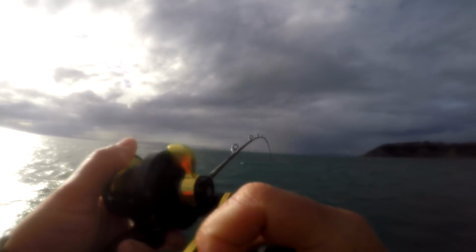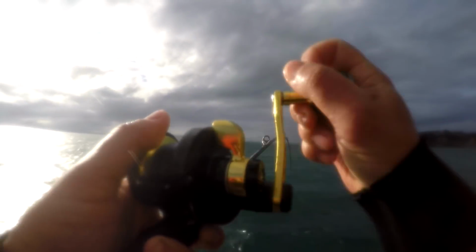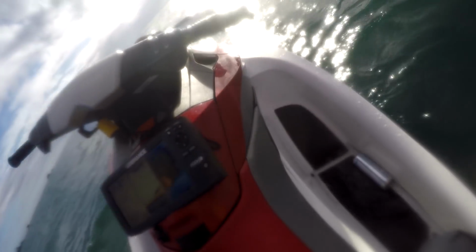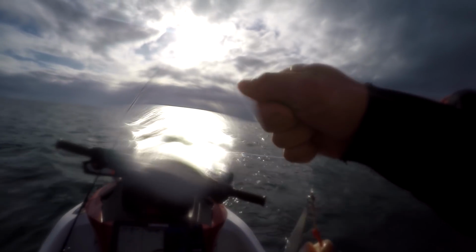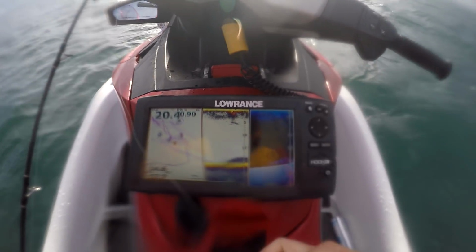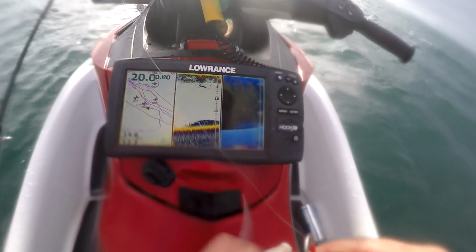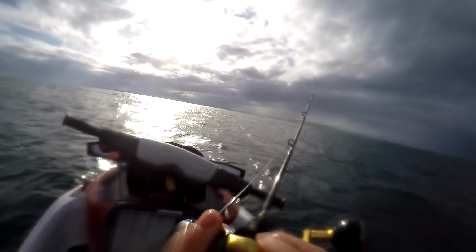Another snapper on the double trouble. They just weren't having a bar of the soft baits today, but seem to be liking the jigs, which is good. See on the sounder there's a lot of fish down there, so unhook this guy and get the jig back down.